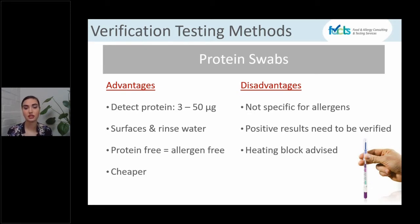And also with the more sensitive protein swab systems, a heating block or dry block is generally strongly recommended and advised. You do get systems that do not require heating blocks, but a heating block is highly recommended. And the systems that do not require heating blocks are generally not as sensitive, so those will be the less sensitive systems. And when it comes to allergens, you would prefer to have the more sensitive system available. Protein swabs also work on a color indication, so generally the color will change to show whether any protein was detected.